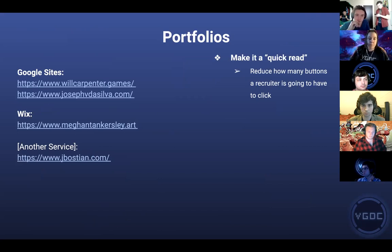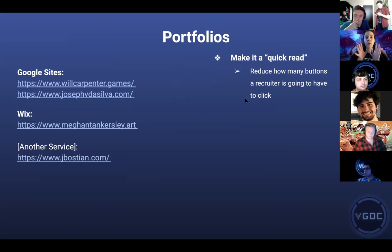So, portfolios. We have a few portfolios that we're going to talk about. But as we go through them, some important tips for portfolios is that you want to make it a quick read. Reduce how many buttons a recruiter is going to have to click to see what you want them to see. Most likely they're going to spend a couple minutes tops looking at your website, because they have to get through hundreds of these things, and they're not going to have the patience to click here, click over there. You just make it visible.